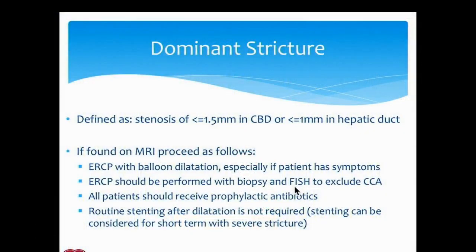If found on MRI, proceed with ERCP with balloon dilation, especially if the patient has symptoms, and make sure also to perform biopsy and in situ hybridization to exclude cholangiocarcinoma. All patients should receive prophylactic antibiotics as well. Per the AASLD, routine stenting is not required after dilation.